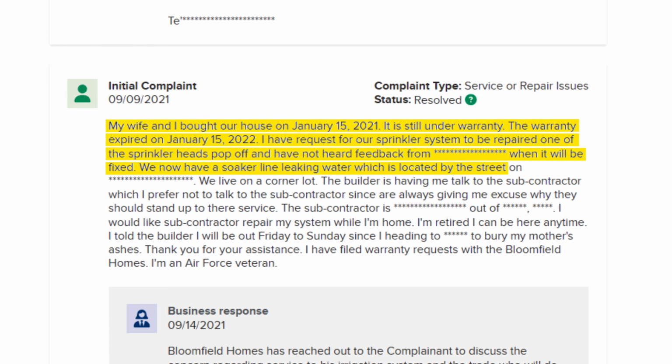Every builder we've looked at has done their part to ensure the case gets closed. So just kind of have that in mind, all right? The BBB speaks volumes. For example, here's a warranty complaint with Bloomfield Homes. The homeowner's initial complaint says, my wife and I bought our house on January 15, 2021. It is still under warranty. The warranty expired on January 15, 2022. I have requests for our sprinkler system to be repaired. One of these sprinkler heads pop off and have not heard feedback from the sales consultant when it will be fixed. We now have a soaker line leaking water which is located by the street.